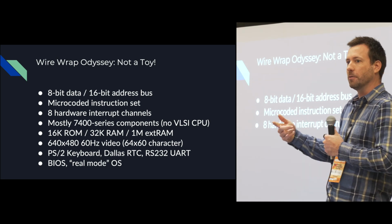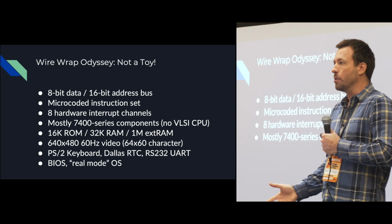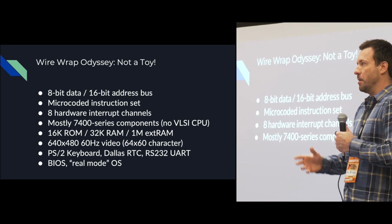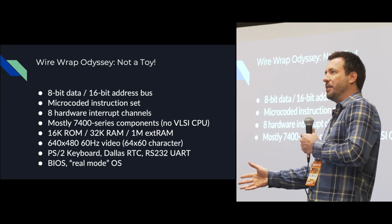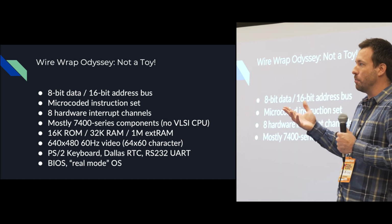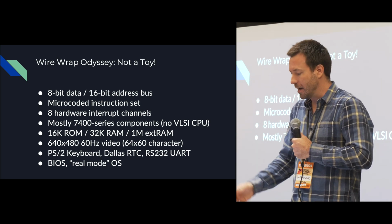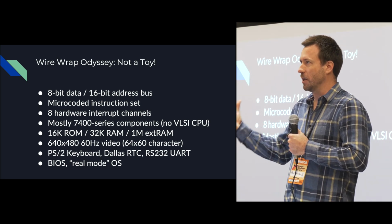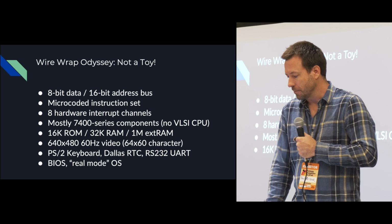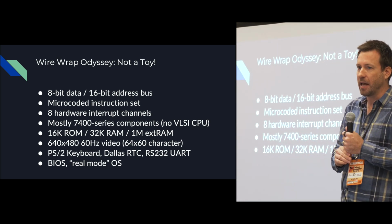I don't have to write polling loops. I can actually have proper interrupts. And I did not want to use a VLSI CPU. So I wanted to build something that wasn't a toy without using a professional CPU, which was rather challenging, but that was the point, as I wanted to do something that was fun, challenging, and really taxed what I was capable of.